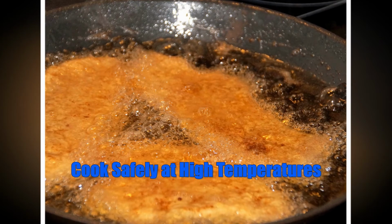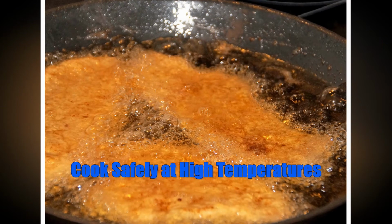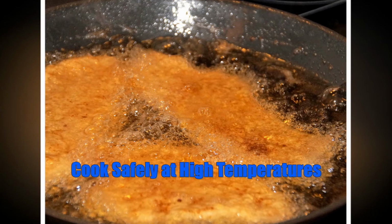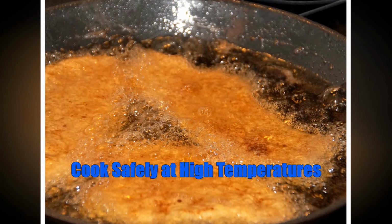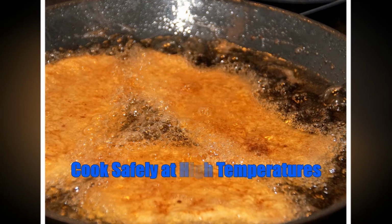Unlike the polyunsaturated fatty acids found in vegetable oils, saturated fats retain their structure when heated to high temperatures. Oils such as corn and safflower are converted into toxic compounds when heated. These can have harmful effects on your health.